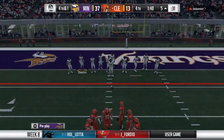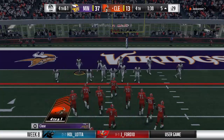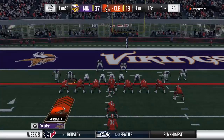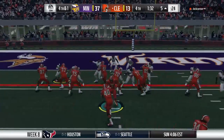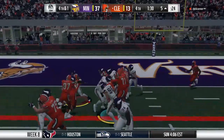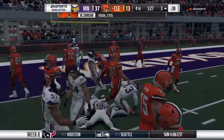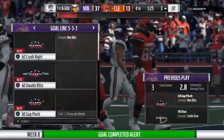A field goal does you no good, so they're going to stay out there and go for it on 4th. They'll try and run with a fullback, Johnson. And they got 3 yards. That's enough. A conversion, and now it's 1st and goal.